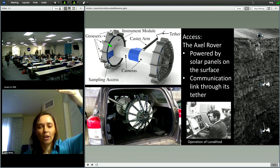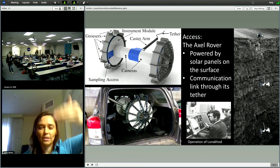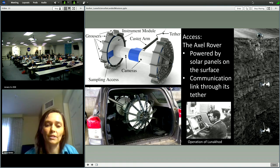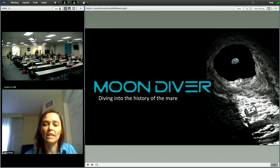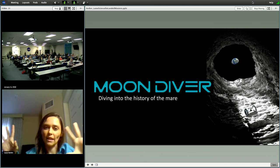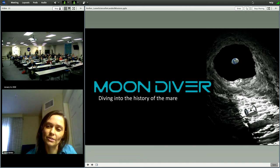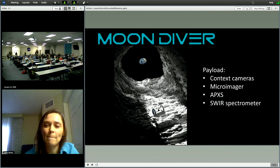And you can use that. This works. Not only can you go up and down the face of this wall, but if you're just dangling in the middle of space, that's fine too. You just come down to the surface and then continue roving on into whatever cave might be there. And so if you put all of this together into a mission, we've called it Moondiver. It's a Discovery-class mission, and a tagline for the lunar community: diving into the history of the lunar mare. So it's a Moondiver because it's diving into the sea of lunar history. And essentially what I like about this idea is that it has a very simple payload, all the things I was just talking about.